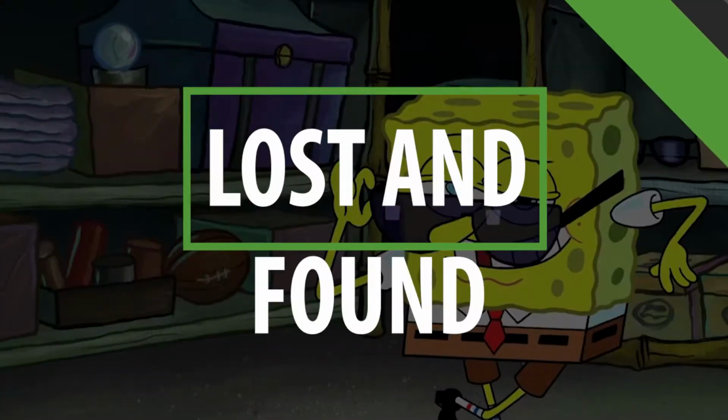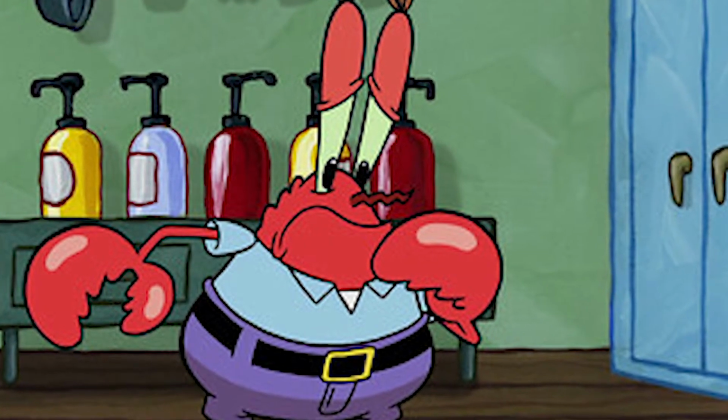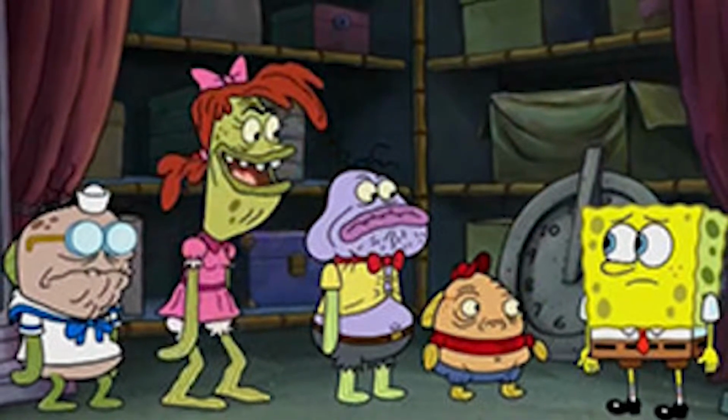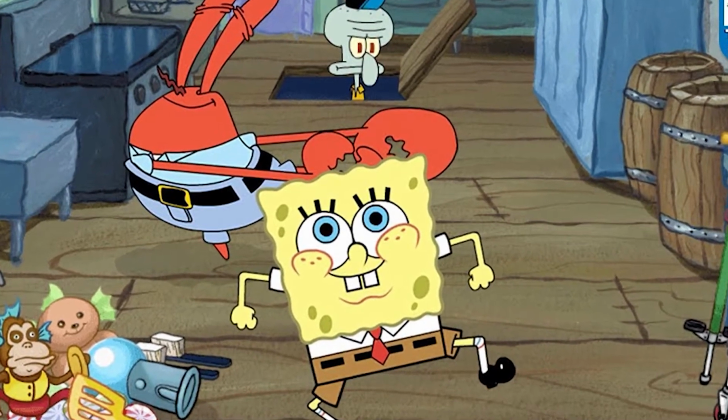Lost and Found. This episode is from season 10 and takes place when Mr. Krabs asks SpongeBob to search for a missing toy in the Lost and Found. Though before long, SpongeBob finds himself lost in the Lost and Found. The series introduced us to several new characters, though it also displayed several errors during creation.